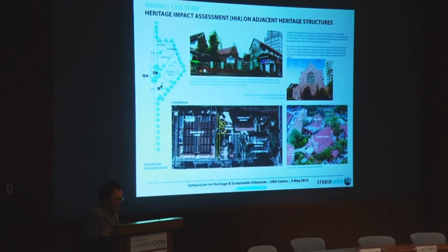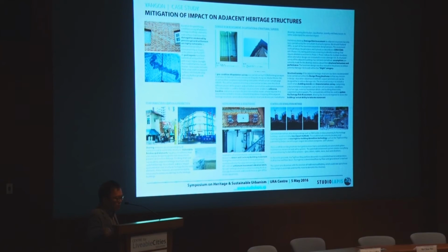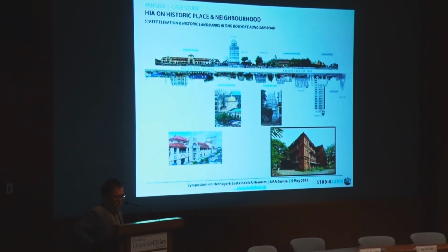Now, in the second year of the project, we were asked to prepare a heritage impact assessment report, because the building site, as you can see here, this is the site, is very near. It's actually one heritage building with new buildings that are planned for the rest of the site. Pretty big site. And this is next to the Bogyoke Aung San Market, or the Scott Market heritage building, and St. Gabriel's Church. They both date back to the 1920s. So as part of the due diligence process, the developer was asked to commission this impact assessment report, where detailed engineering studies and conservation studies were done, and the mitigation measures proposed. And not just on adjacent structures, but also on impact on the historical neighborhood.